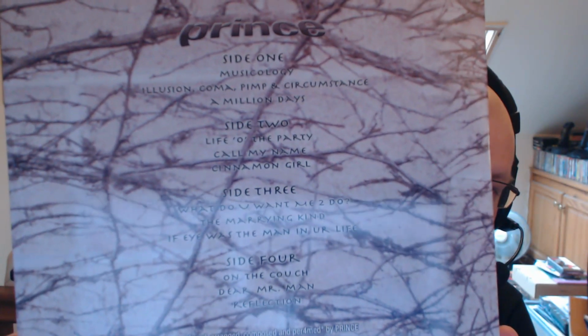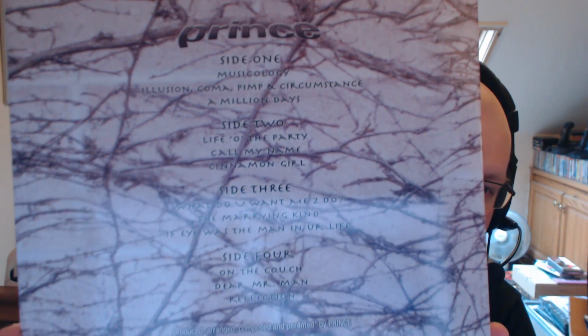And if I can get this out, yeah, that record is exactly the same with the pattern there. I don't need to take all of the records out. So in terms of the tracks, like I say, it is the weakest of the 3. Musicology is really good. I'm not a massive fan of Illusion, Coma, Pimp and Circumstance. A Million Days is okay, but it's not amazing. It's a little bit overblown, to be honest.